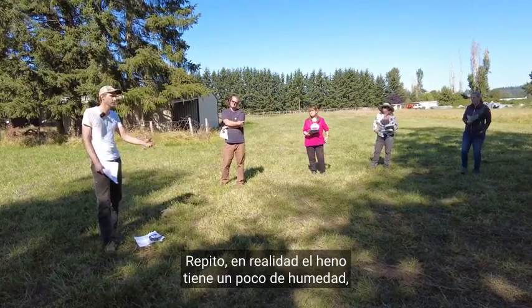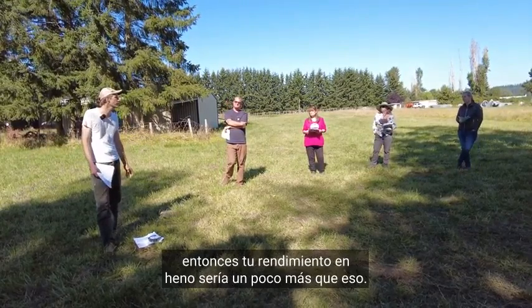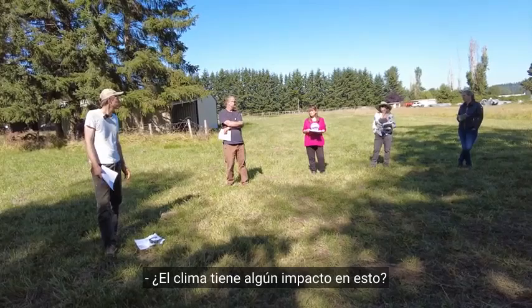So again, hay actually has a little bit of moisture in it. So your hay yield would be a little bit higher than that. Does the weather have an impact on this?